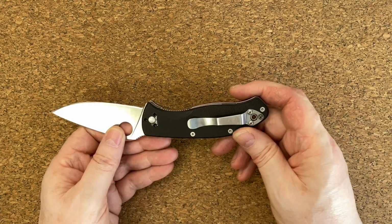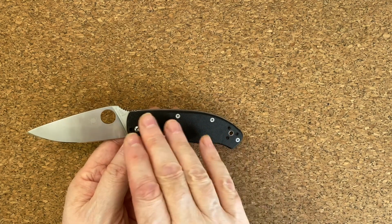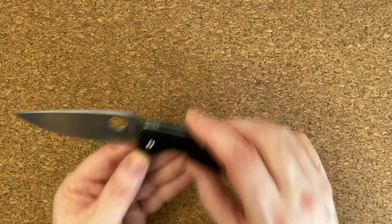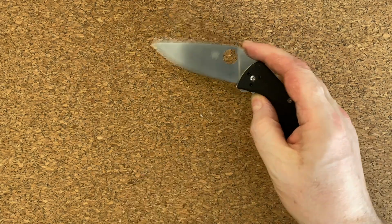There really isn't a presentation side. I mean, the one side has the clip and the other side doesn't, but on a lot of knives, the so-called presentation side is a little cleaner and simpler. Not this. This is an industrial knife. So don't really like that.